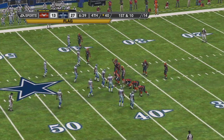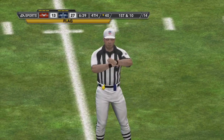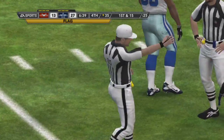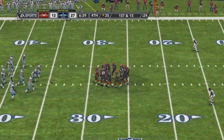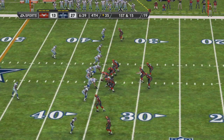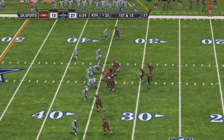Looked like someone might have jumped. False start, offense. Even the slightest twitch by an offensive lineman will draw a flag. You know, defensive guys really have a bit of an advantage. As long as they don't cross the line of scrimmage, they can jump and flinch and try and get that offensive line to react.